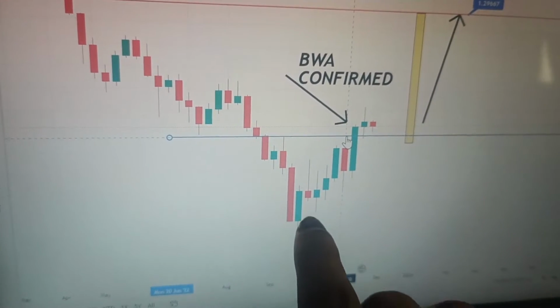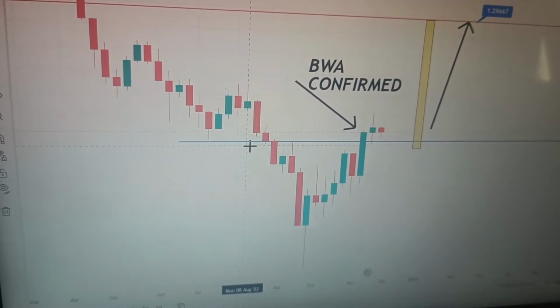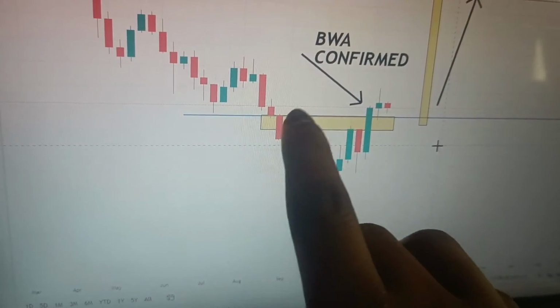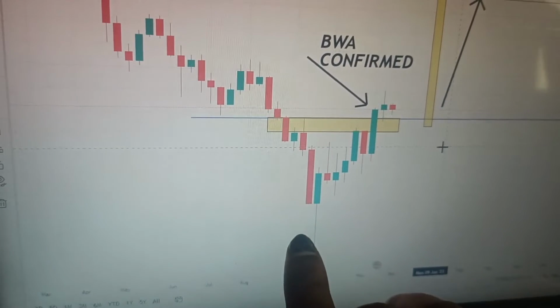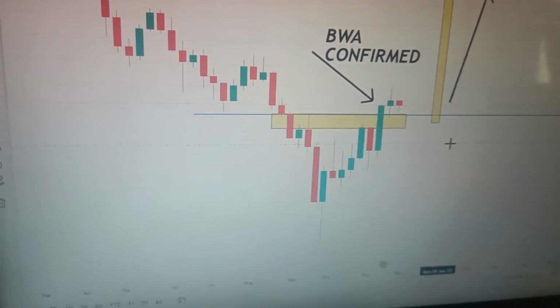The bigger picture is we had a possible double top. I'm telling you, the most important thing is we had a possible double top here. This is weekly, and you can see very clearly that we had a first attempt, and the green candle is here. First attempt, the market dropped. Second attempt, making what? A double top, right?